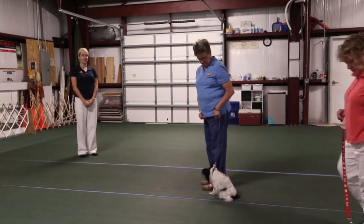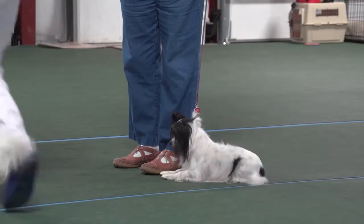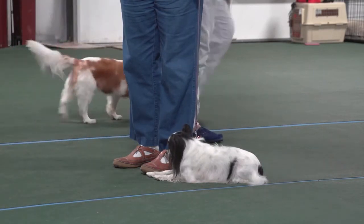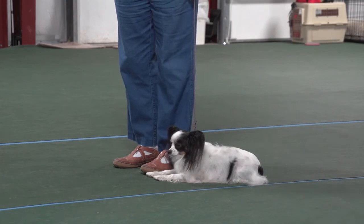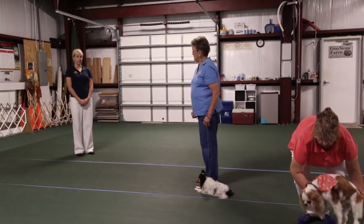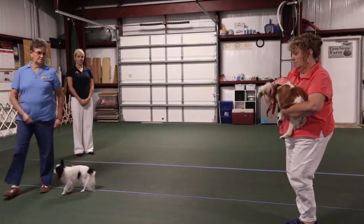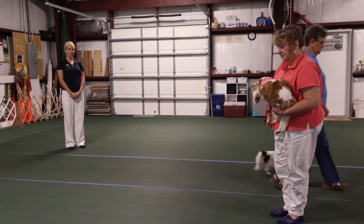The tester will have you walk near another handler with the neutral test dog. You might be asked to walk past them, around them, or be circled by them, always no closer than 2 feet. If you have a small dog, this exercise takes place while you are holding your dog in your arms, in addition to while it is walking beside you on a leash.